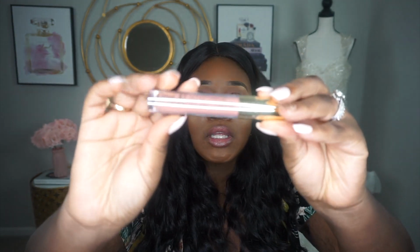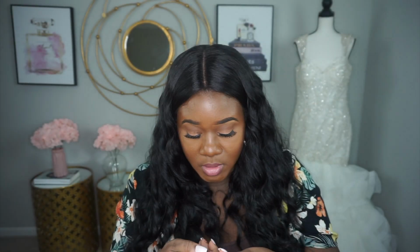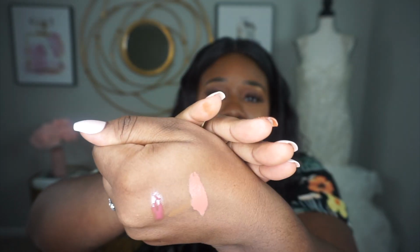And the next product we received is a liquid lipstick from the brand Appeal. It's an Appeal Ultra Cream Liquid Lipstick. And the color looks pretty. You guys can see that. Color looks really, really pretty. I'm just going to open it to do a swatch of it. All right, so here's what the applicator looks like. And the color is kind of a peachy pink, I would say. Or like a coral, maybe. I want to say a peachy, pinkish type of coral color. I'm hoping it picks up.